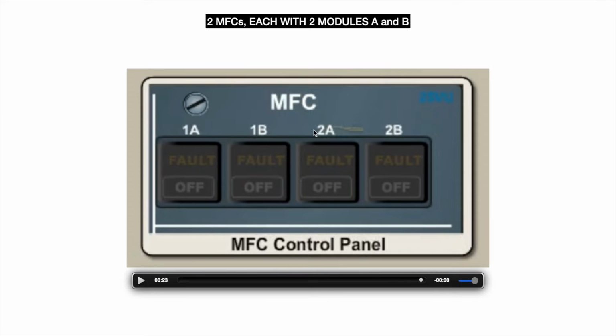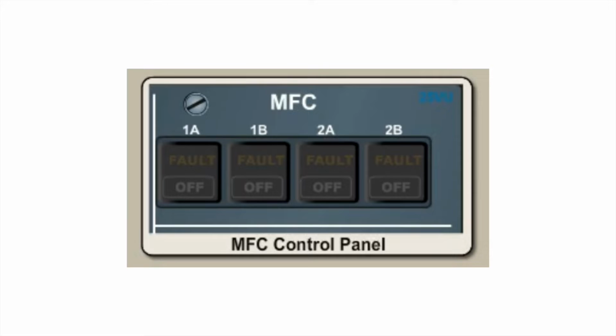The 1A and 2A modules are checked even before putting the battery on if the cargo door control panel has been operated before turning the battery on. So now when you turn the battery on, only 1B and 2B modules will be blinking.